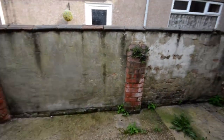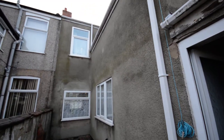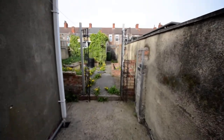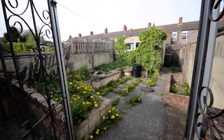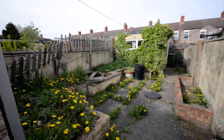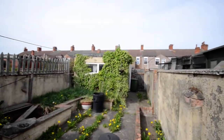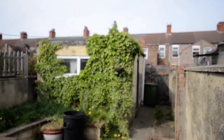We'll have a quick look in the rear garden. So the external rear of the property has all been rendered. Fairly low maintenance garden. You have some raised flower beds, which could do with a little bit of work, but I don't think that would take too long to get back on top of. And at the back you can see there's a brick-built garden shed.